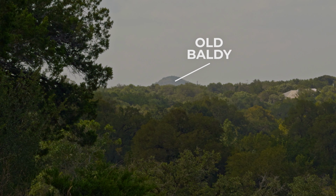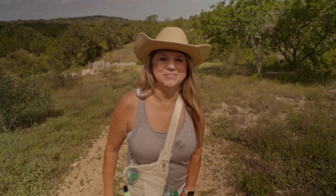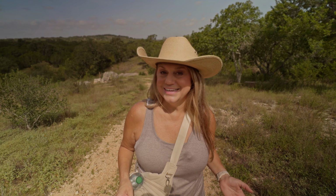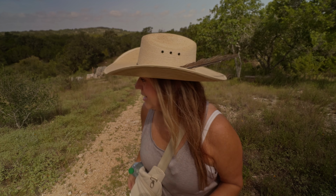That's Old Baldy in the distance. So if you watch our videos, you hear us say from time to time, stop moving, start dying. And I banged up my knee 2 weeks ago hiking, and just being off for 2 weeks, I can feel the deconditioning. So really glad to be out here, climbing a little elevation, taking it slow, but doing it, and glad to be back on the trail.